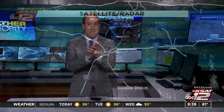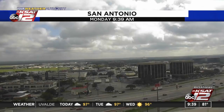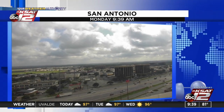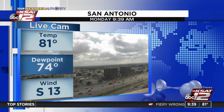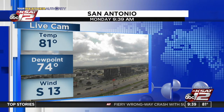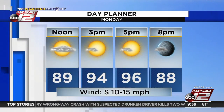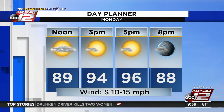I want to show you the satellite picture. And really, there's not much to talk about in today's forecast. A little bit of morning cloudiness that goes away. We get mostly sunny skies this afternoon. There's the scene outside. Starting to see some blue sky already. Temperatures at the airport sitting at 81. The dew point is at 74. Thankfully, we do have a good breeze out of the south at about 13 miles per hour. Your forecast today takes us up to 96. It will be mostly sunny. Heat index up around 100.